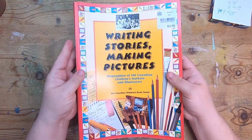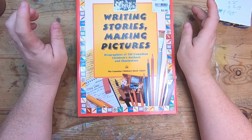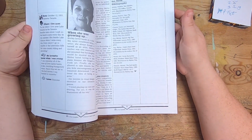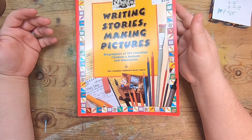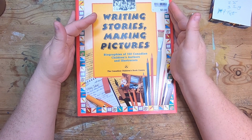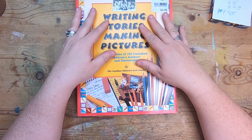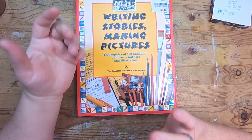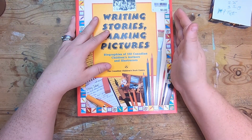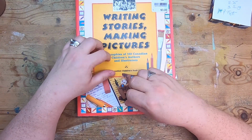And then I found this book, Writing Stories, Making Pictures, Biographies of 150 Canadian Children's Authors and Illustrators. This book I wanted to read. It's actually a project of mine that I've been working on for a couple of years, in the planning stages, to write and illustrate my own children's books. Hopefully one day I will get time to do it. I've been doing an awful lot of research right now on how to best publish books and what kind of books get published by different publishers, and I've been looking at that for a couple of different reasons, not just children's books.